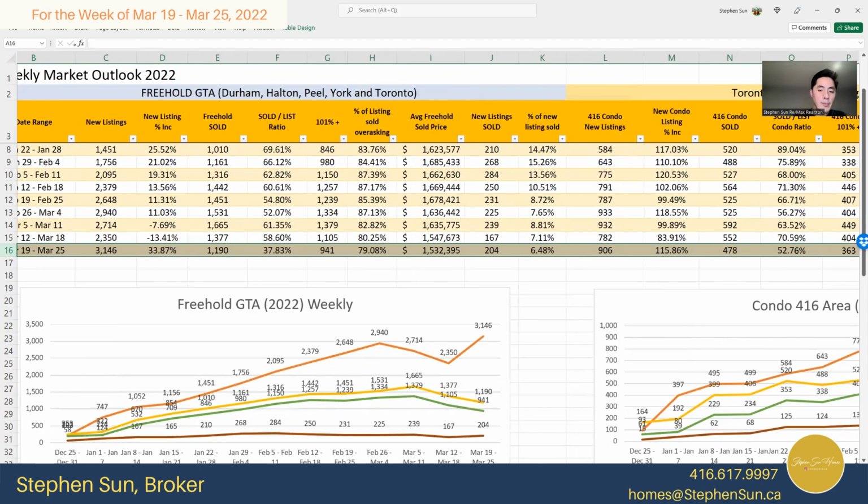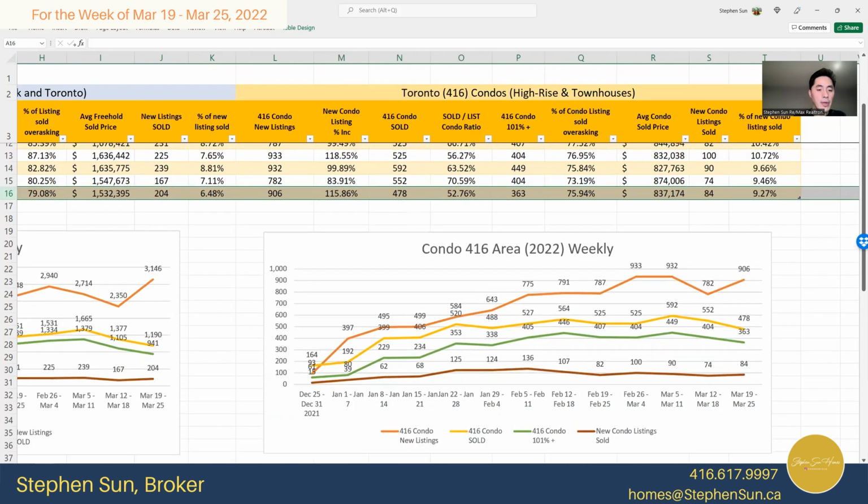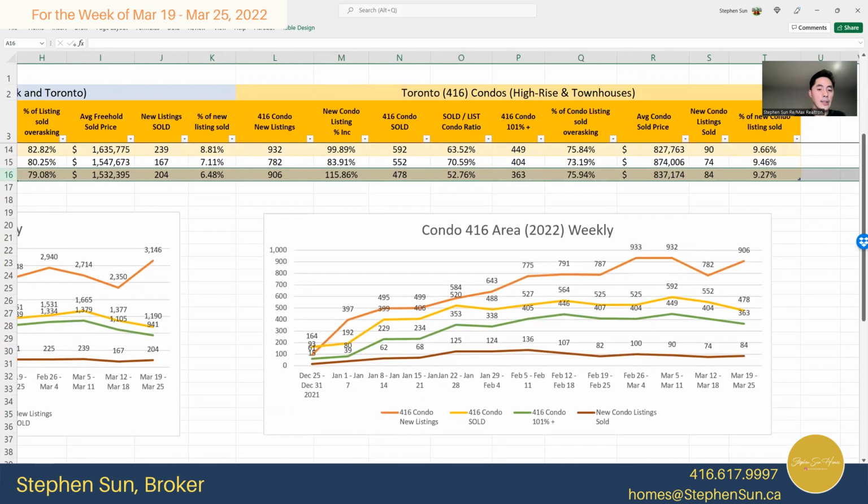Let's take a look at the condo side. The condo side kind of reflects the freehold side. We had an increase in the number of listings, 906 listings that came out in Toronto, and we had a dip in the number of transactions, 478 in Toronto. Same reasoning. A lot of listings got posted right after March break, and a lot of agents were probably away, so they weren't working as much. So the number of transactions came down. The percentage of over asking, 75% historically for condo, that's very high.